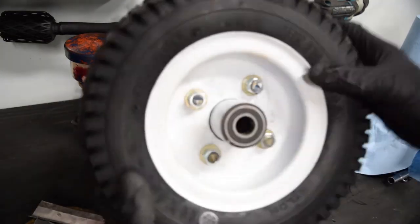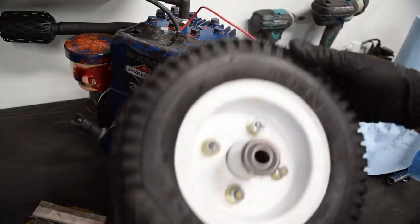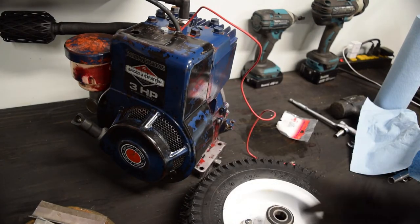So just new hardware, deliberately not a good paint job, but new hardware, new bearings, new tire, new tube, but it should still match the rest of the bike. I still need to make a seat, which is pretty easy. But then the rest of it is all just trivial stuff.